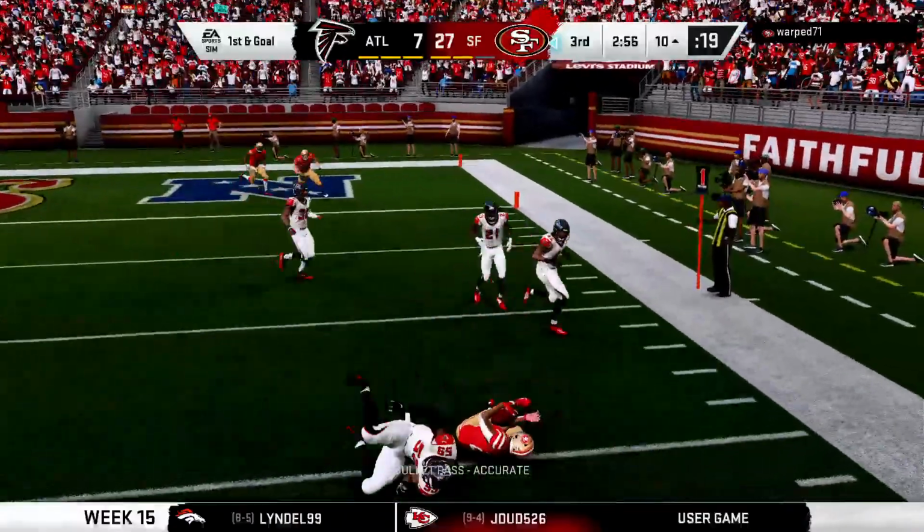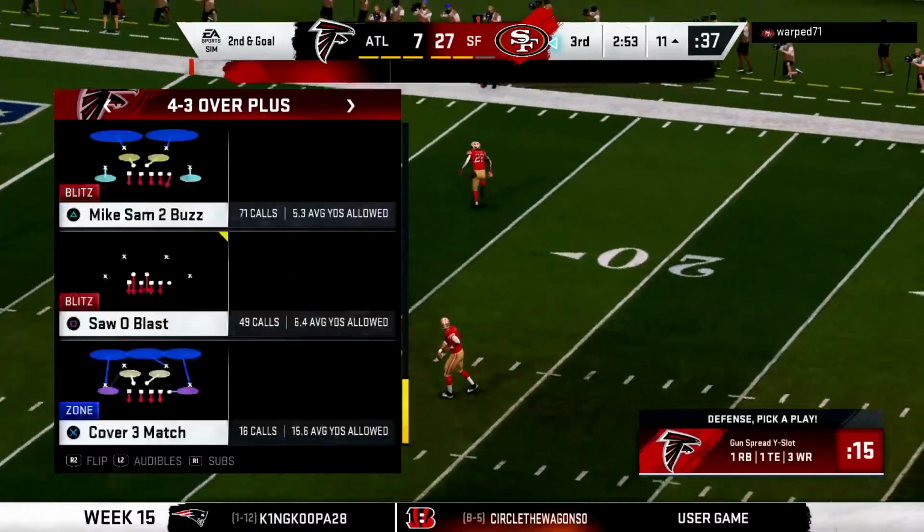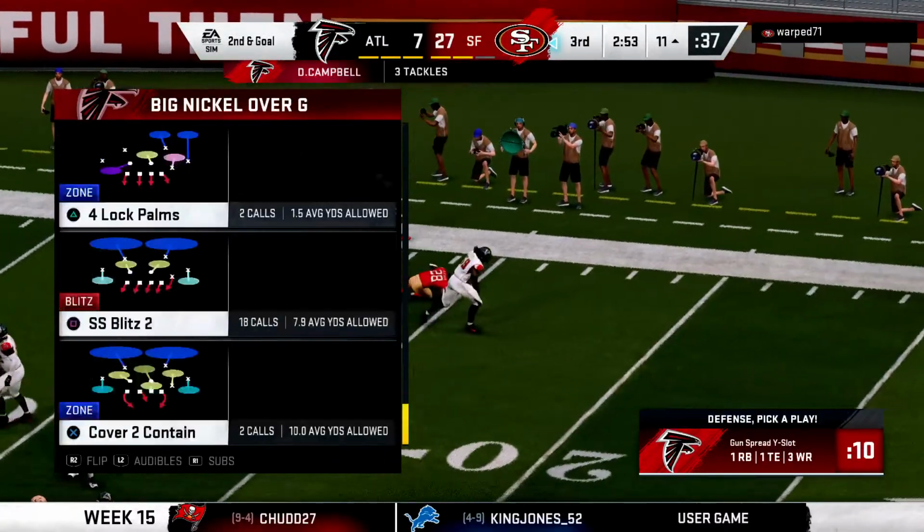He finds McKinnon, complete. And this play doesn't go anywhere. Backwards, losing yardage to the 11. It'll be a loss of 1, and it'll be 2nd and goal.